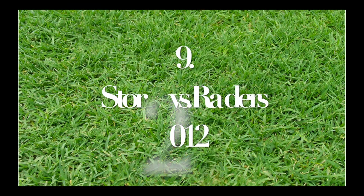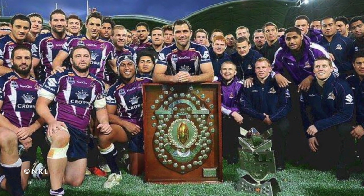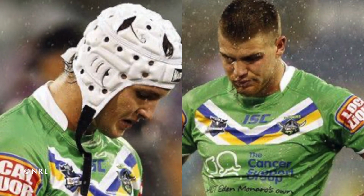Number 9, the Storm versus the Raiders in 2012. It was the previous year's minor premiers taking on the team that finished second last, with the Storm taking on the Raiders in a wet weather affair in Canberra.